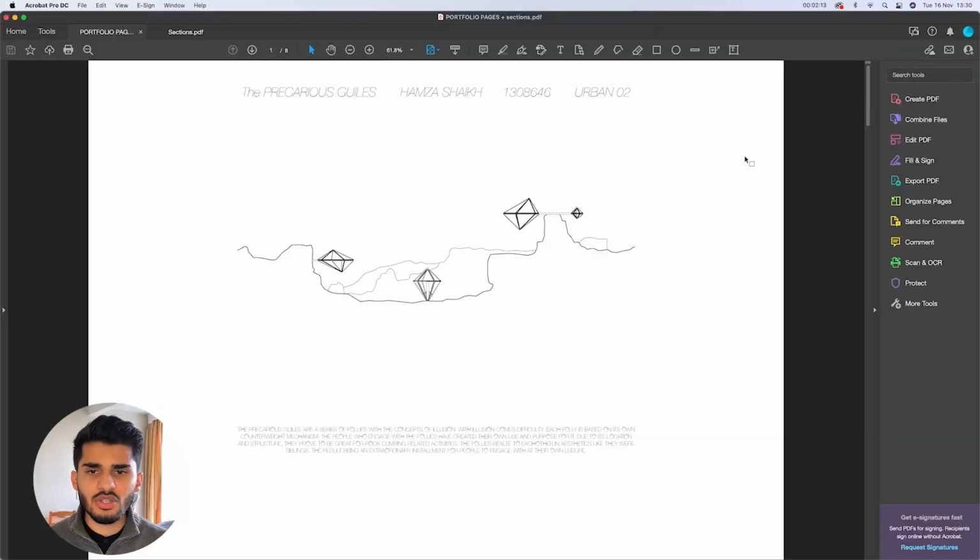Okay, so the first project I did was this project called The Precarious Giles. And this was a folly project, and even to this day I don't completely understand what follies are. All I knew was they were something that implied functional operational value, but they still were not explicitly something that carried out function. So they had a very ornamental aspect to them.